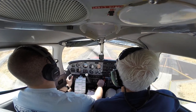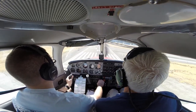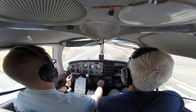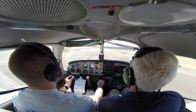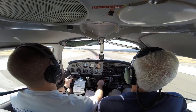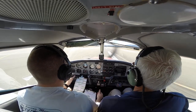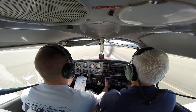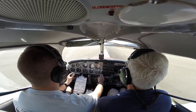Looking good. Your airspeed. Not going to touch down. Flaps down. Carb heat is off. Checked off. Airspeed's alive. On the roll.